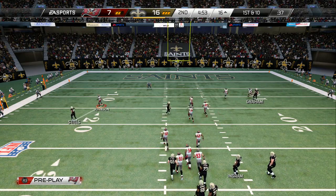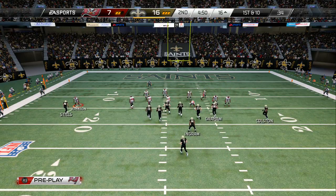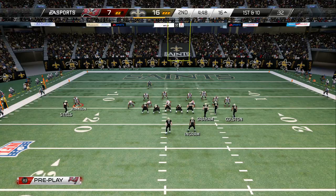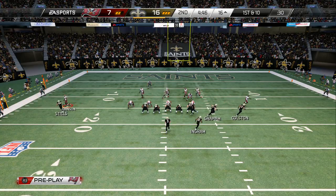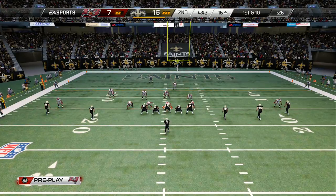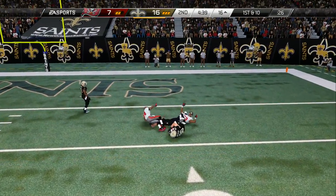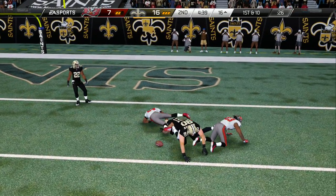It takes really good corners to play a defense where you challenge the wide receivers and just play them man-to-man coverage. I don't think this defense has that kind of quality corners. Out of the gun, throws to the right. Had it for a moment, but the ball is knocked out incomplete.